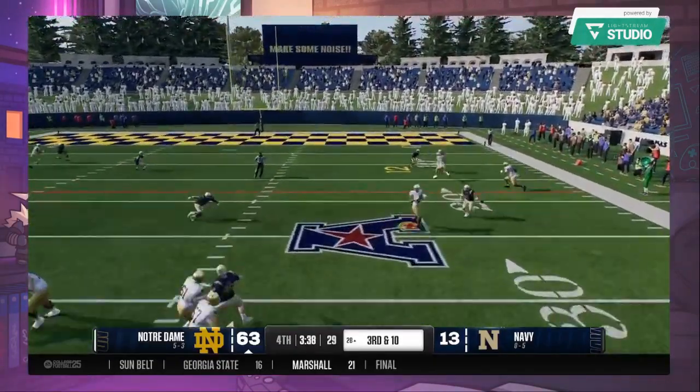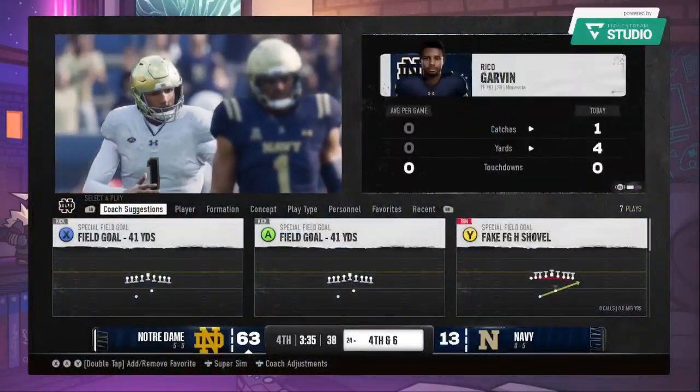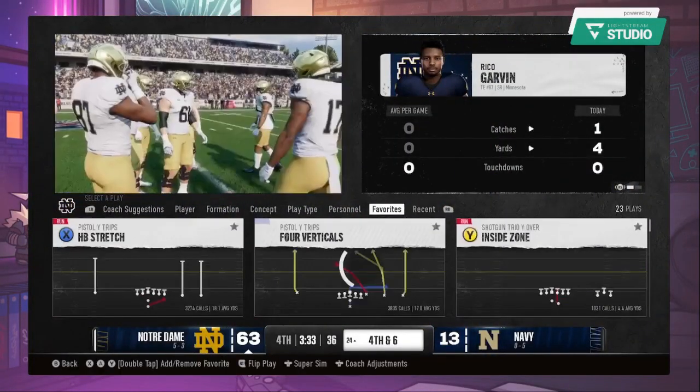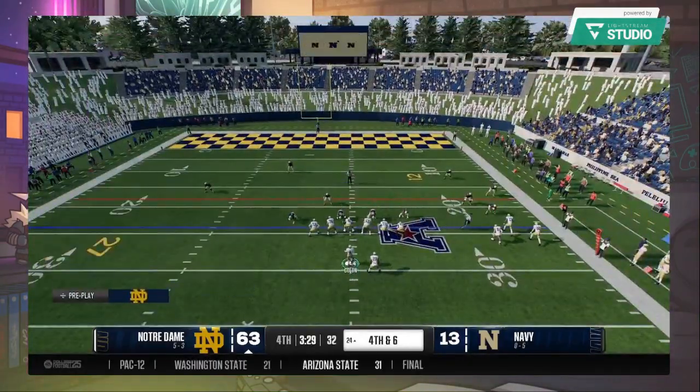From the gun, wants to pass, quickly to the tight end, and he's not going to get there. The defense stands tall and makes the stop. It's 4th down and 6, and they'll try to convert.